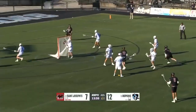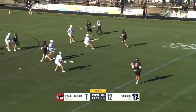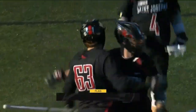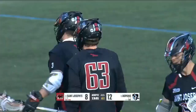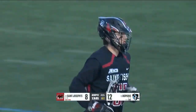Flag flies, slow whistle. 15 seconds to shoot for St. Joe's. Head of steam, middle of the field, and a goal. Tucker Brown, the big man, with his 3rd goal of the game, gets to the middle of the field, whips it past Tim Marcille. The flag is wiped off as it was a technical foul, but St. Joe's pulls to within 4.